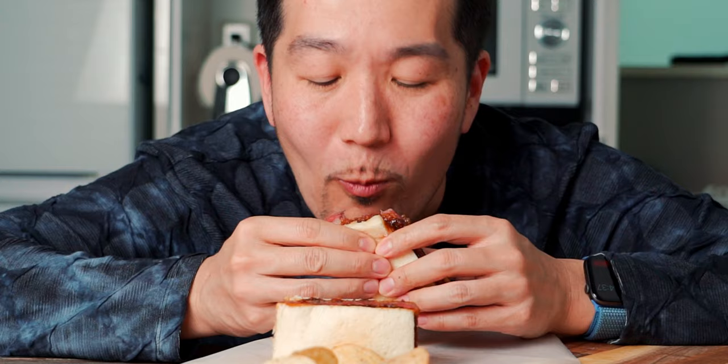So good. Today I'm going to show you how to make a Wagyu Katsu sandwich, a.k.a. the most expensive sandwich in the world. So stick around.